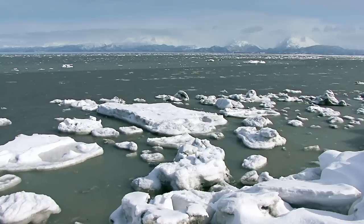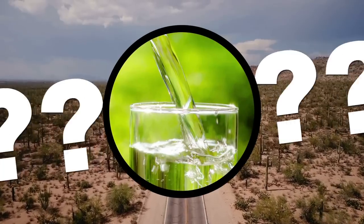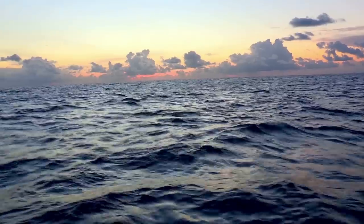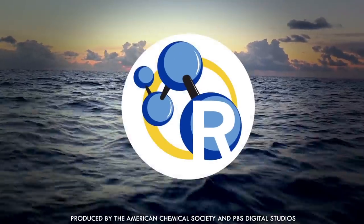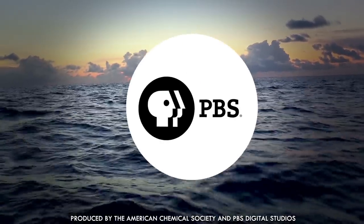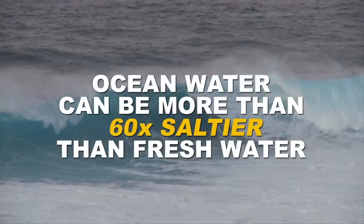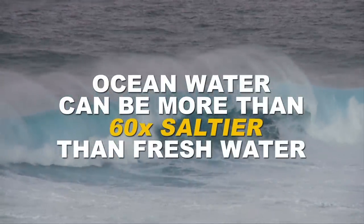As glaciers disappear, groundwater dries up, and Earth's climate gets more and more extreme, where will we get our drinking water? What about from this gigantic reservoir that holds 97% of Earth's water? Ocean water can be more than 60 times saltier than freshwater, which means it's undrinkable.